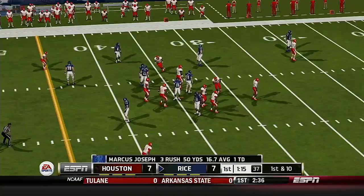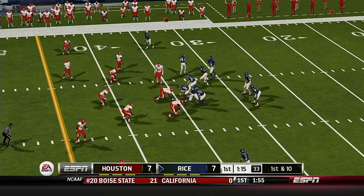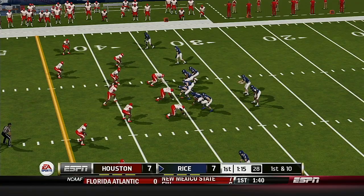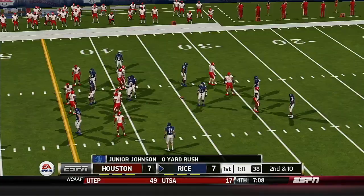Rice has got a guy behind center that can really do it all, Herbie. I mean, he's a dual threat. He can hurt you with his feet and his arm. With this guy, it's PYP: pick your poison. And he's taken down at about the 35.